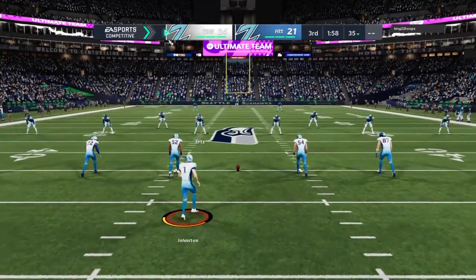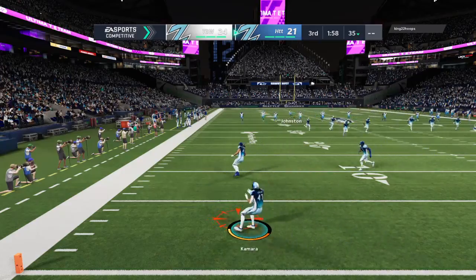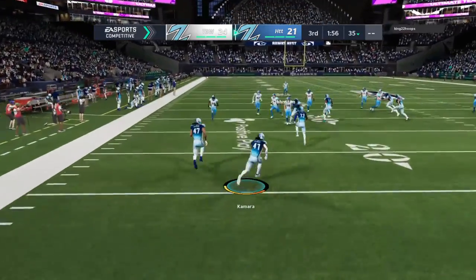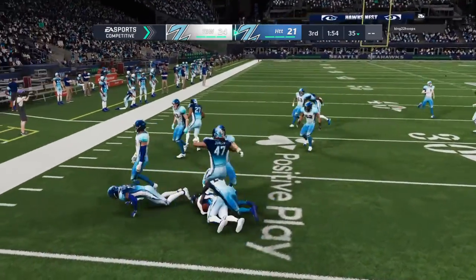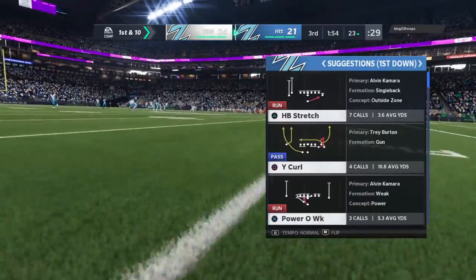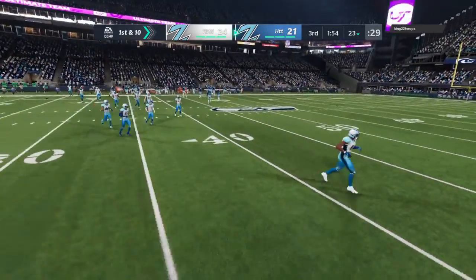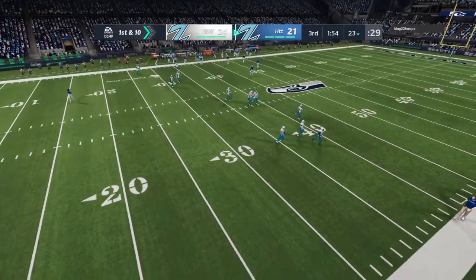The kickoff unit is out on the field, and they will send this one away. Kamara now to return. And not much happening on the return as he'll get this to about the 23. They'll take over. First down and 10 at their own 23-yard line.